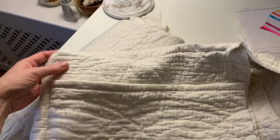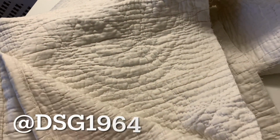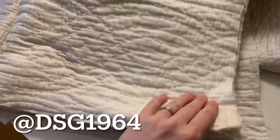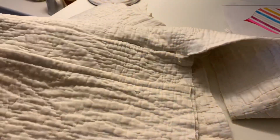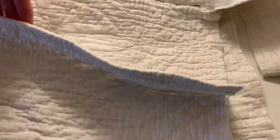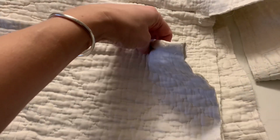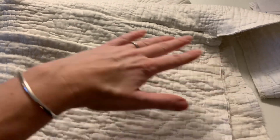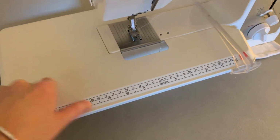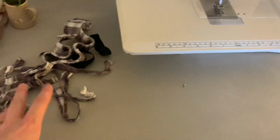I'm going to show you what I'm sewing. I started making the other day with this piece of old vintage quilt that I was given from Deb's DSG 1964 when she popped it in with my order of my sheets that I covered my sofa in ages ago. And I started making this sewing machine cover, complete with a little pocket to put the manual in, and the can't remember what you call it. It's like a deck to extend this thing so that it can all be held together tight, neatly out of the way. I'll explain this in a minute.